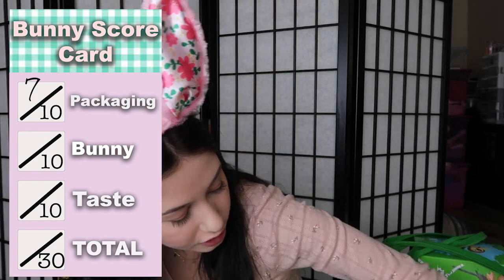So it did crumble a little bit when I broke it, which I don't like because that leaves a mess on my floor, but I do like the concept of it. So I'm gonna give it an 8 out of 10. And now for taste.